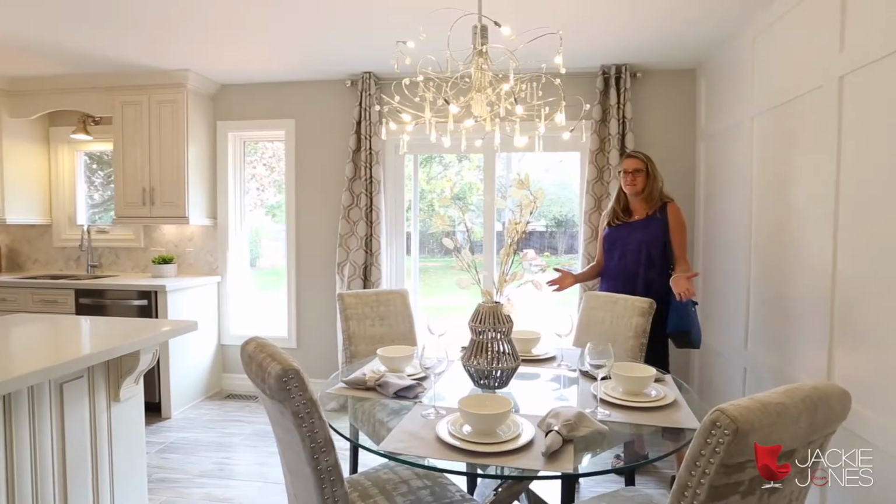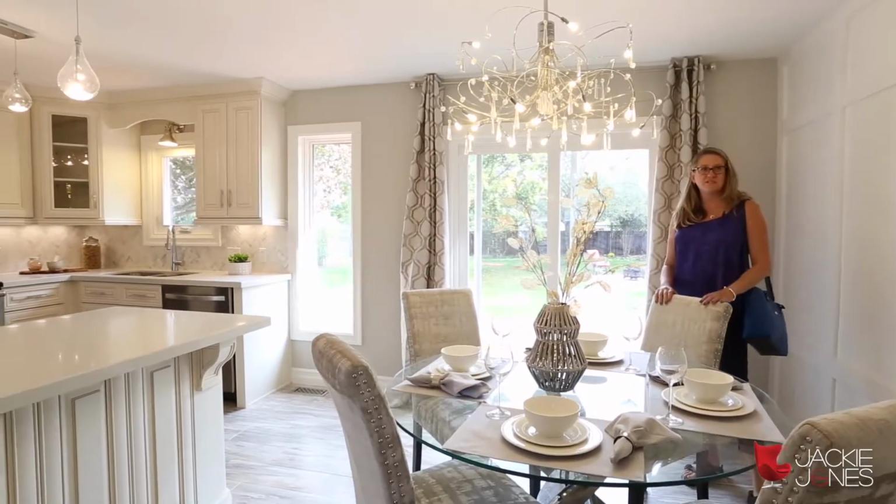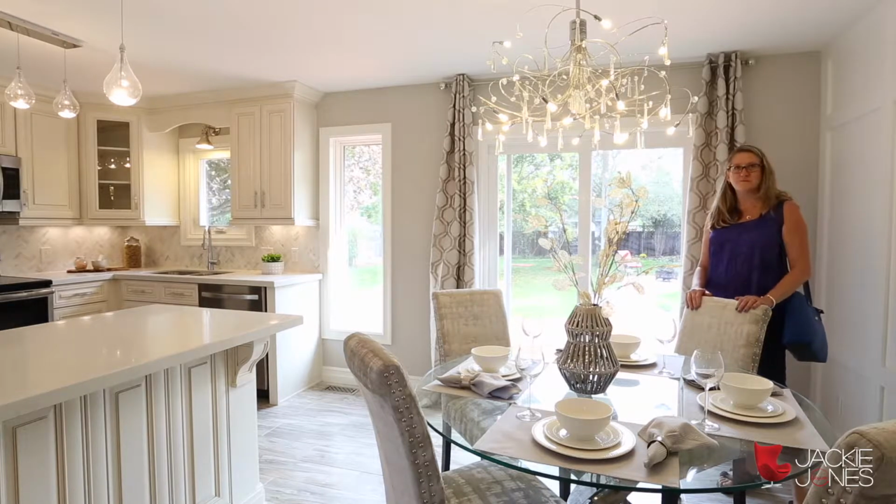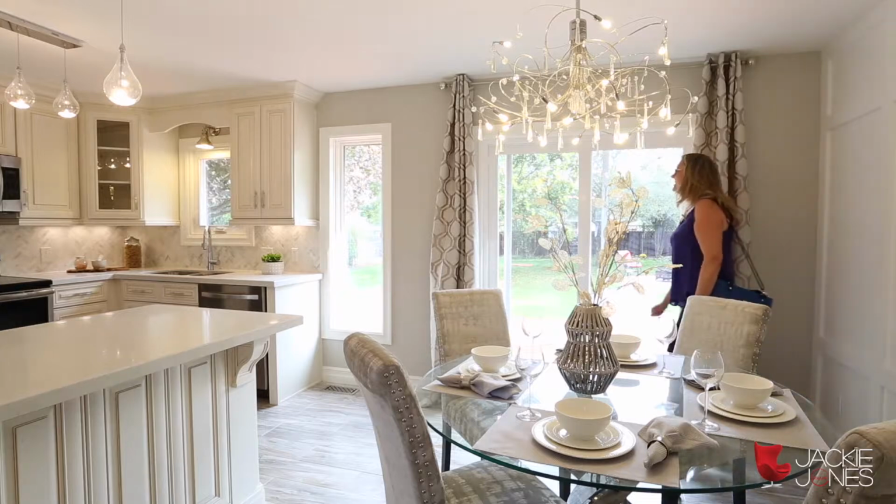It's so open, like you can actually enjoy everybody from either room. Oh, I love it.